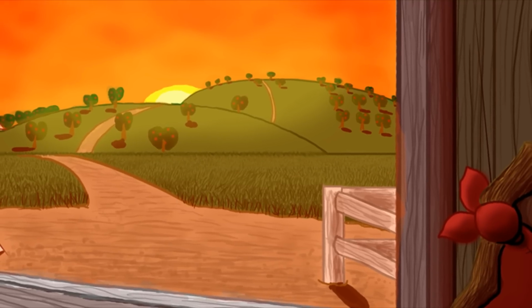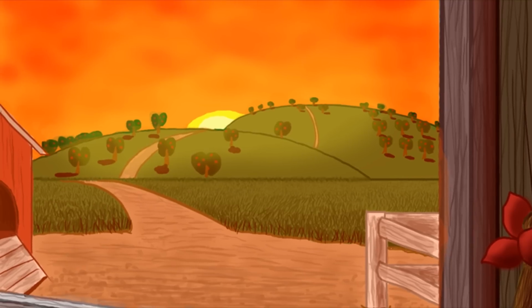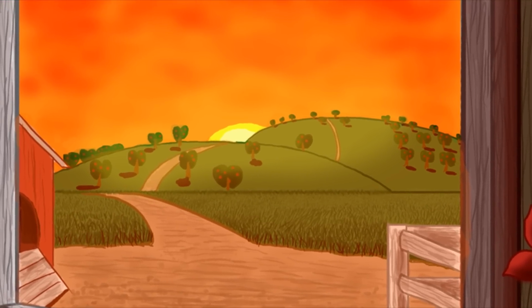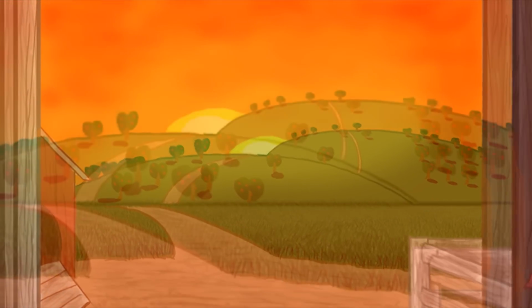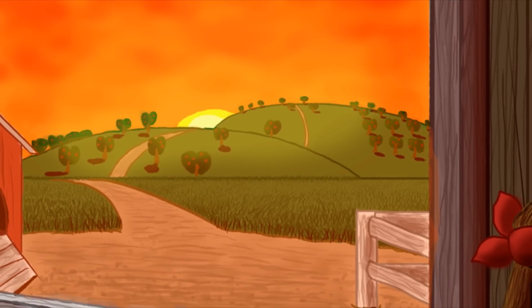Along with the details of the wood, the stitching on the fabric, the texture of the ground, and the beautiful coloration of the crack of dawn. And you have a piece that can stand as a cover art and as an art piece in and of itself.